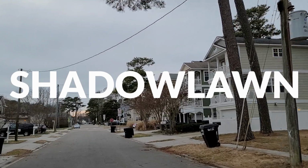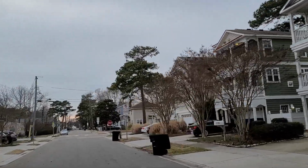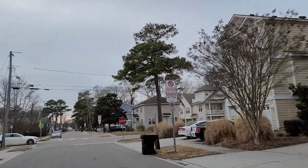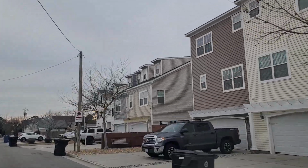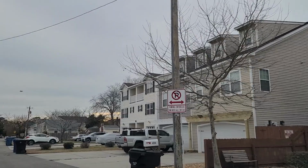So today we're talking about my top 5 beach communities or areas closer to beach access in and around Virginia Beach. Number 1 is Shadow Lawn. I've talked about Shadow Lawn before in other videos. Shadow Lawn is a really nice, mostly detached single family house community in the southeastern section of Virginia Beach that's close to the ocean front itself.